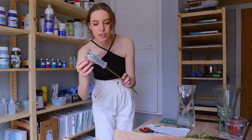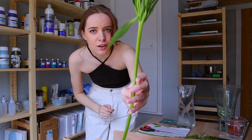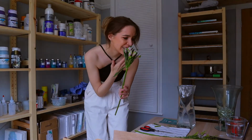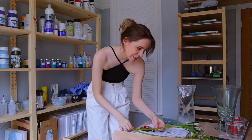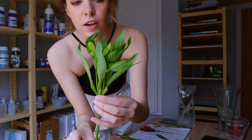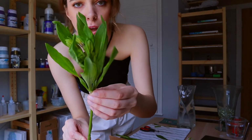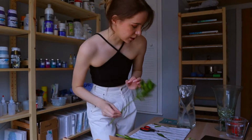We have lots of these pink blooms, which is extremely, extremely exciting. Oh no, I'm sorry. I've hurt it with my physical affection. Right, I'm just gonna carefully lay this down. These little buds, I have no idea what these ones are gonna end up as, but they look slightly purpley and yellow at the tip. So we will see what those end up like.